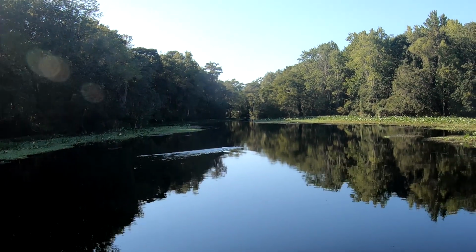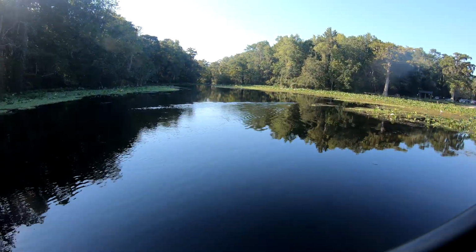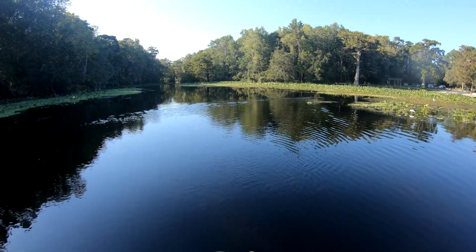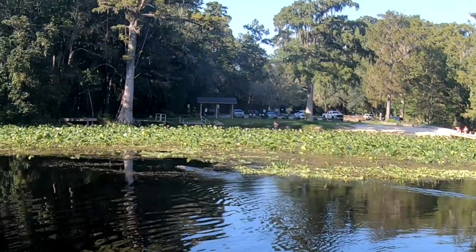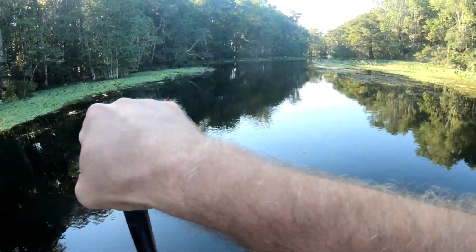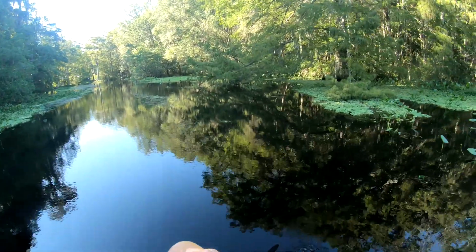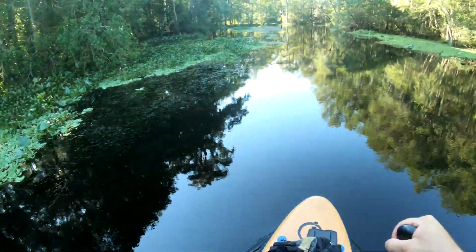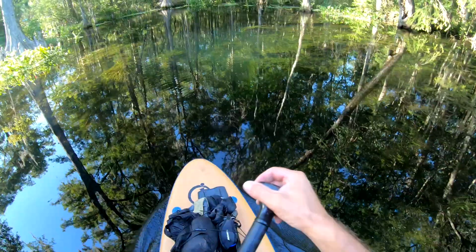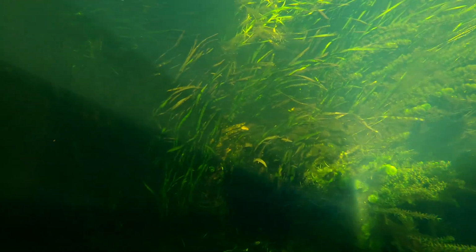Just got on the water and already an alligator crossing my path, and I'm on an inflatable. He's heading right to where those people are swimming over there. I didn't know this at the time, but somewhere down below me there is Taylor Spring. Springhead area of Wacissa River has at least 8 different springs and even more down the river further. First spring we're going to come to here is Log Spring. Supposedly Log Spring's about 25 feet down to the bottom.